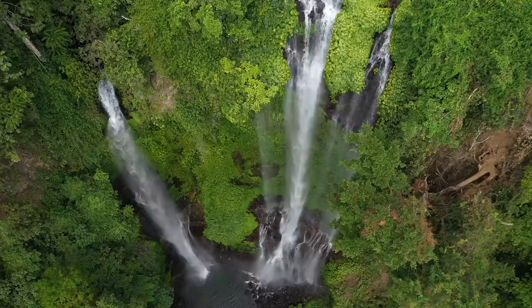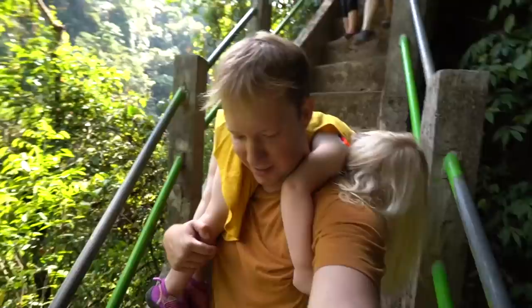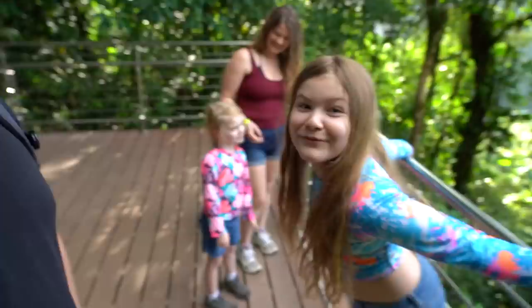The last time we did a hike like this was a little over 2 years ago. Forget the name of the waterfall, but beautiful waterfall in Bali. And way back then, Chloe was only 3. So she was carried for most of it. I was 5. Alexa was 5, did the whole hike by herself. And now I'm 8. And now it's time for everyone to do the hike all by themselves.